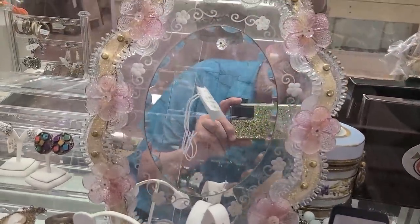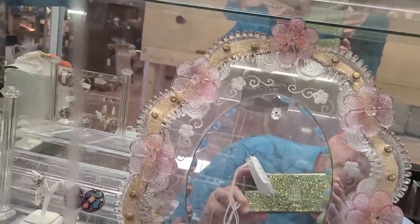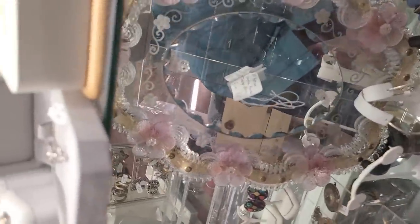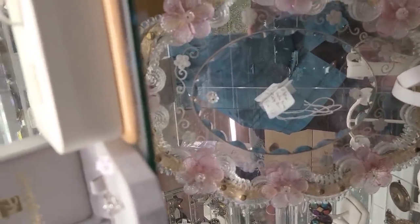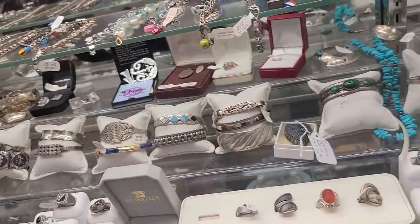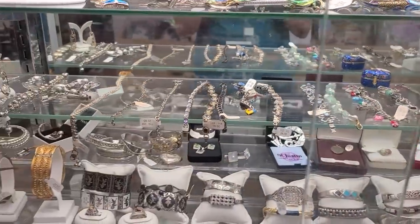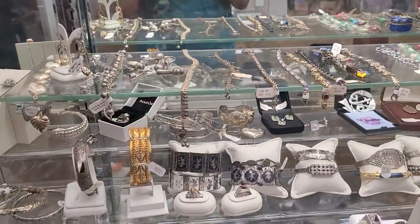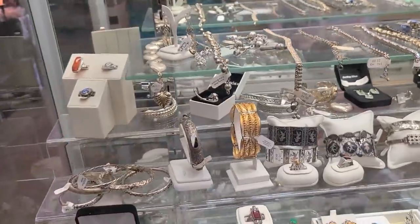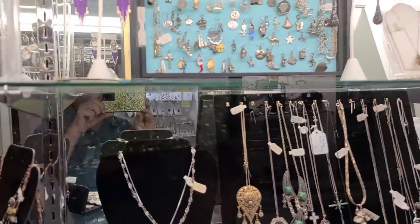It's a really elaborate mirror. $82 for this mirror. Wow. I don't know if I could turn the camera to see what that says or not. Lots of rings and bracelets. Can you see what's on the tag on this mirror down there with the flowers on the edge of it? Pretty. It's all glass. $82. Can't read what the sign says, though.